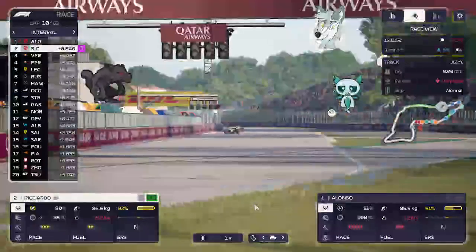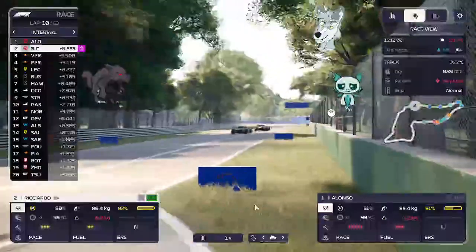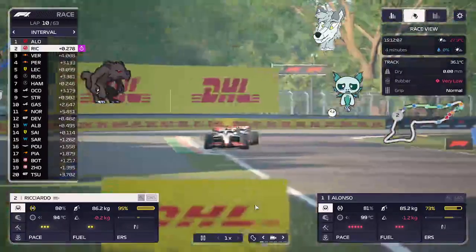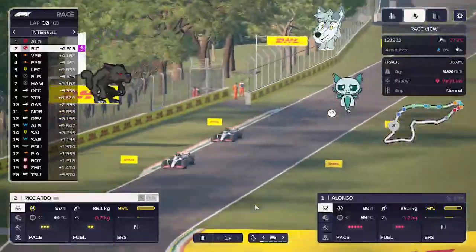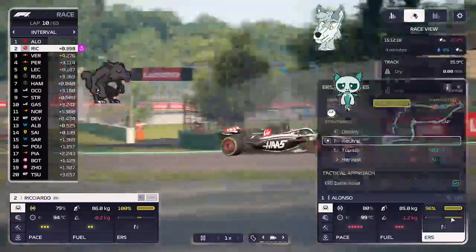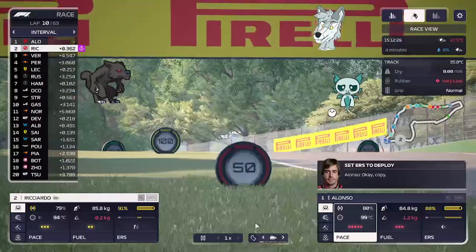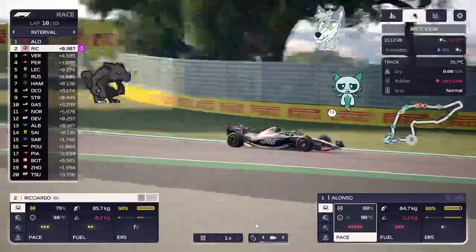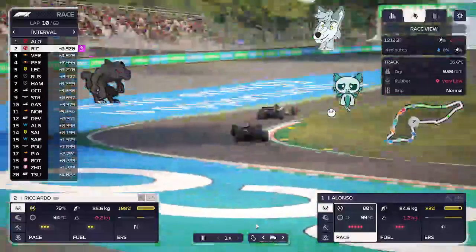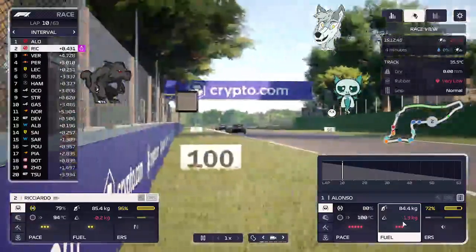Switching back to normal. And deploy. And you can use the deploy. Okay, copy. Let's see, allows fuel to balance when it's reached. That's confirmed on that. He's almost close to it, so.